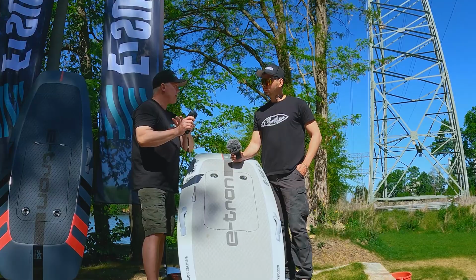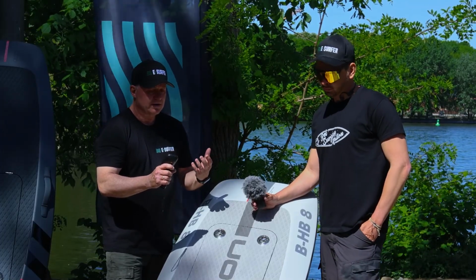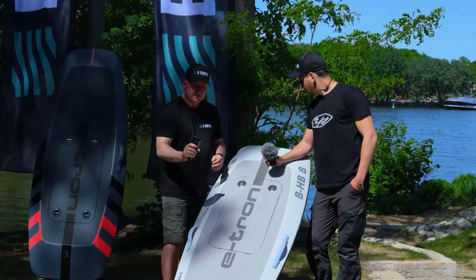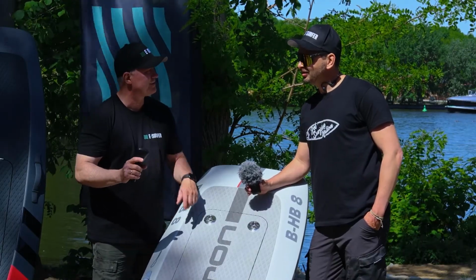It will actually track your ride. There will be an app very soon where you can see where you rode and what the performance was, what the speed was at a certain time. And yeah, I like it because it's very easy to read. I'm getting old, so I need reading glasses sometimes, but this one still works very well for me.